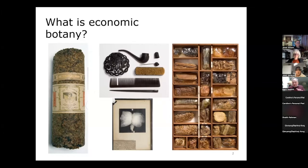But I've just pulled out a few objects here to show you what the Economic Botany Collection looks like. What it looks like is plant raw materials and things made from plants. What you might see at the Pitt Rivers Museum or the British Museum is generally finished objects. What you'll see at Kew is, for example, the timber with the wooden objects made from it, the block of rubber that these rubber objects, the pipe and the jewellery and the comb, are made from.